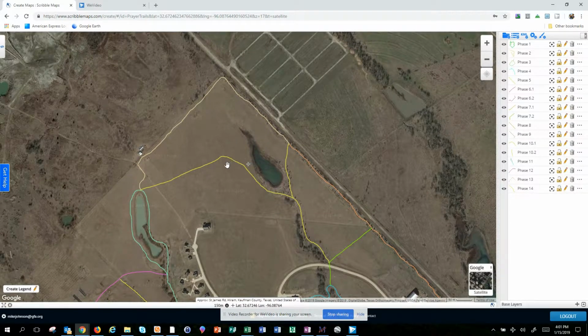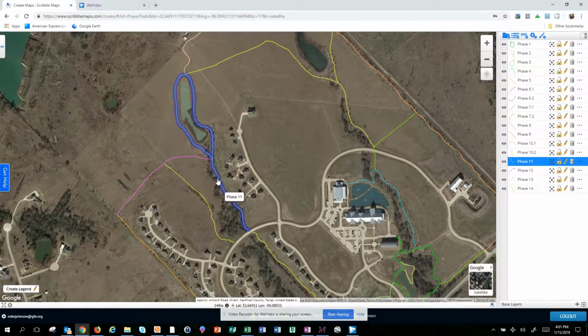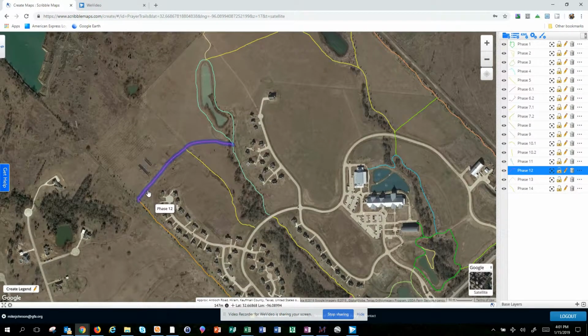Phase 11 is a nice little one. Going behind here is the Metropolitan's house and the guest houses, and Bishop Danny's over here. Basically, in their backyard, they would be connected with the 11th phase of the PER trail. Going around this little pond here, we'll have to do a little bit of work around that as far as how we do irrigation and such, but that's going to be a beautiful asset there. And then connecting that will be phase 12, getting us connected up to the previous one, which is phase 8.